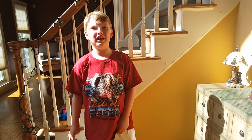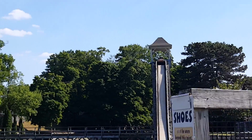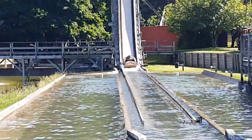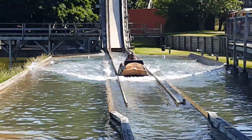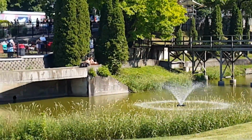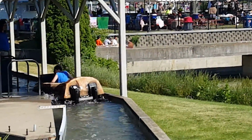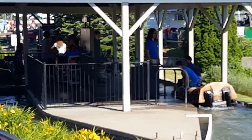Seabreeze today. So number 10 is Log Flume. Log Flume is just your classical log flume, but something interesting is the train runs over it, and it actually has a little tunnel that it goes into. And the other thing that's kind of interesting is their lift hill and the Comet's lift hill, the Jackrabbit's lift hill are right next to each other. Yeah. You kind of see each other going up almost, right?